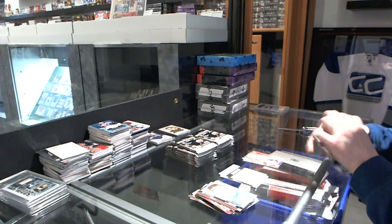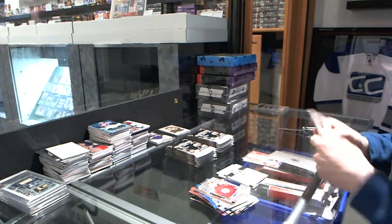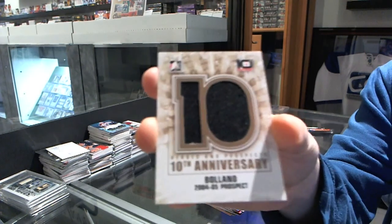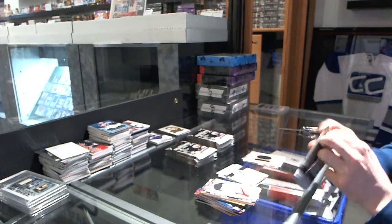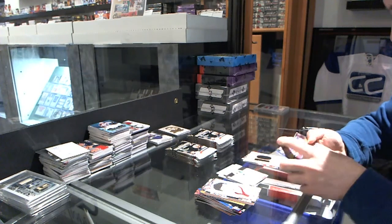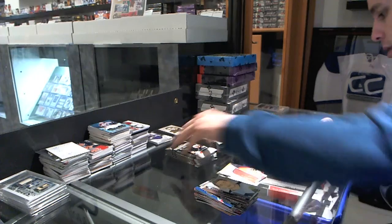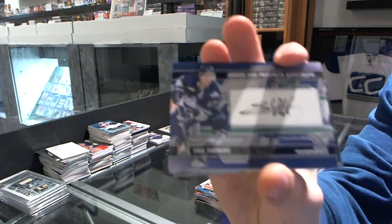Base. We've got a 10th anniversary game used jersey, numbered to 80, Dave Boland. Dave Boland out of 80. Class of 2014, Nikita Sherbiakov. Autograph, Shea Theodore.